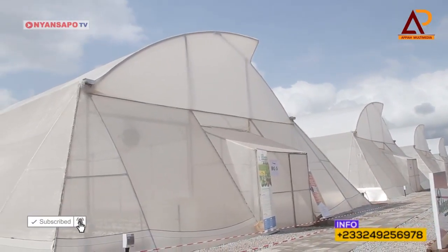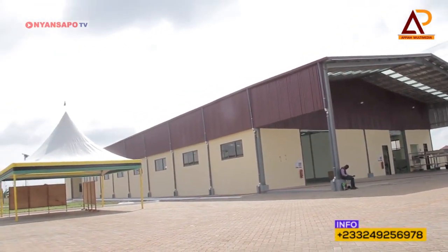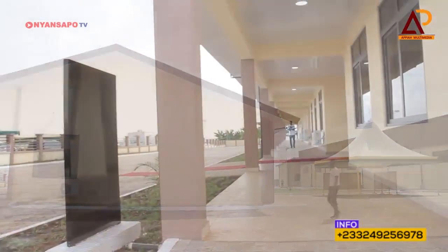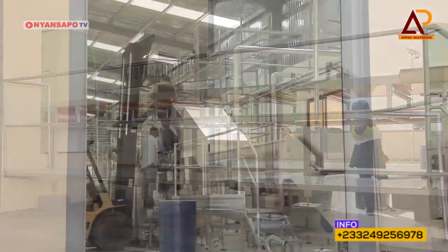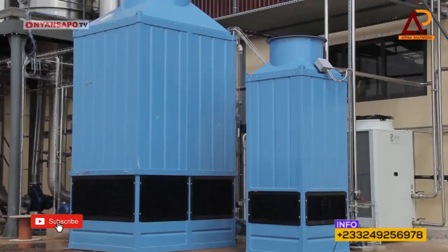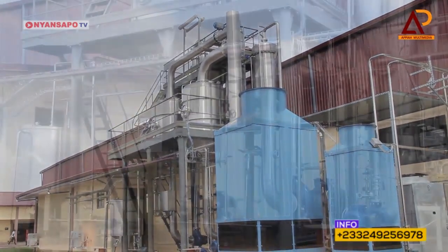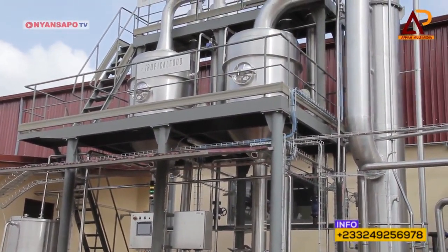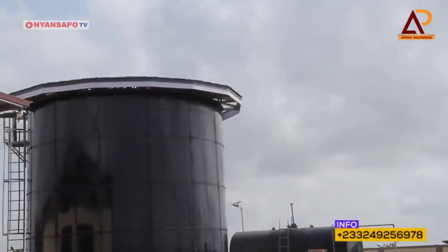It's a very nice environment. And these are some of the buildings located in the factory premises. See some of the workers going about their duty. These are some of the machineries for the fruit processing. It's a state of the art, they call it multi-purpose factory. Processing plant where fruits are processed for the consumption of the general public.